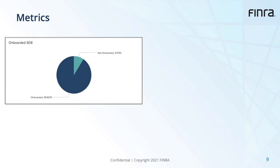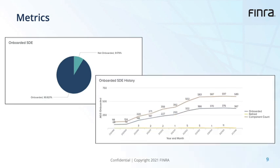From a quantitative perspective, 90% of our portfolio has been onboarded at this point, and we're targeting 100% shortly thereafter. These numbers include the entire portfolio, meaning custom applications, COTS, open source, and SaaS applications. As we observe the trend, also to Jeremy's earlier point, as part of program evolution, we have successfully onboarded the critical mass by end of Q1 this year.